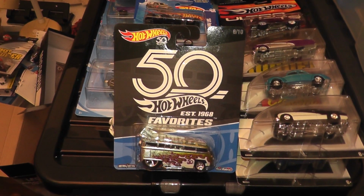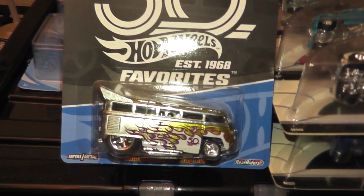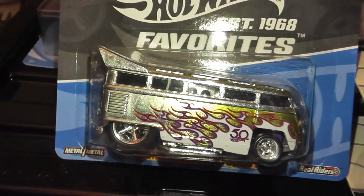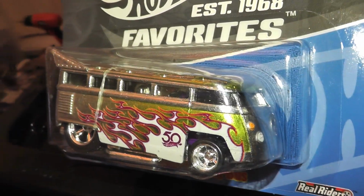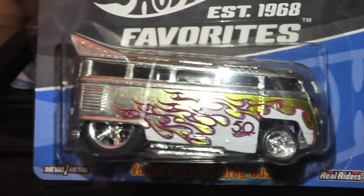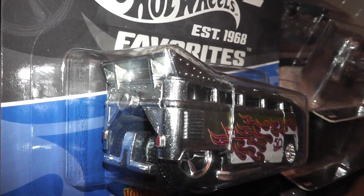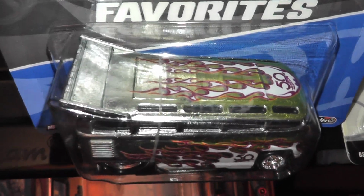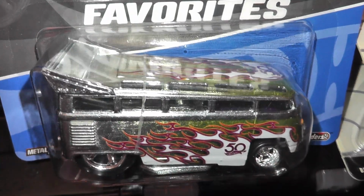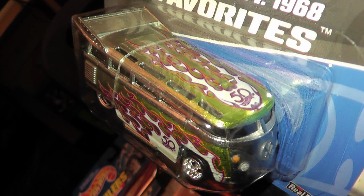The VW Type 1 drag bus, a favourite among you dubbers out there, and also a favourite among many others, judging by the prices these things are fetching when they go out on eBay. This Zamak beauty looks awesome, with white and purple flame tampos over a yellow fade, and 50th logos on the sides and roof. It features a flip-up body and Astro-style rail riders. The T1 drag bus was introduced in 2010 and was designed by Phil Wellman.